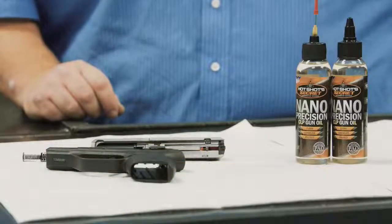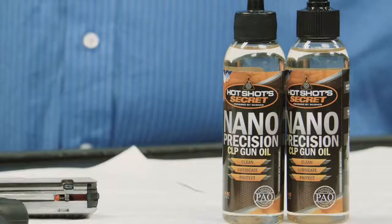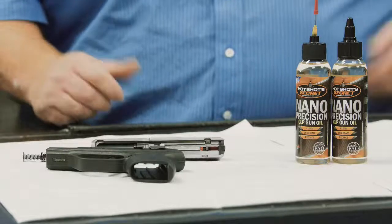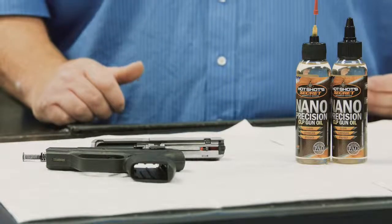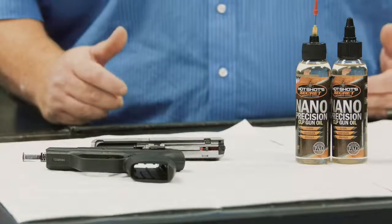Hi guys, welcome into today's little video. We wanted to show you a little bit about our Nano Precision CLP gun oil. And just wanted to give you a quick overview on how to use it, things to look for while you're cleaning your gun. By no means am I a gun expert, but as your average pistol shooter, here's some things to look for while we're using it.